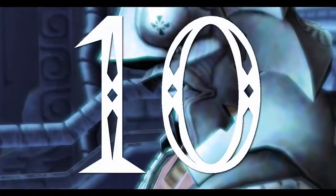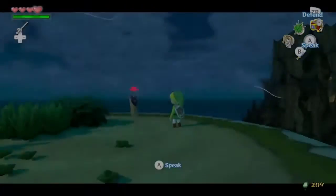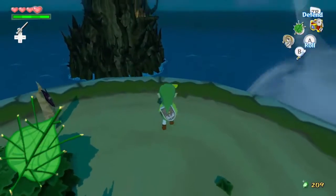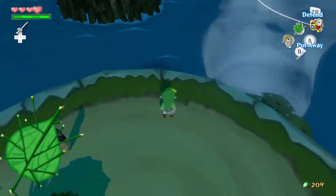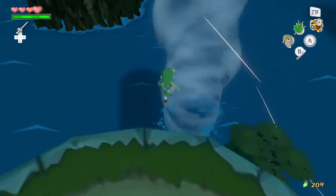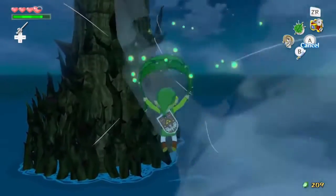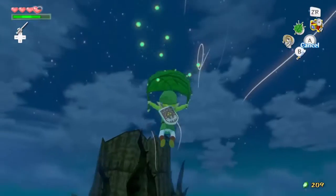Number 10. Starting off with one of the best new additions to Wind Waker, the Deku Leaf was multi-purposed, having a major use in the area you find it with wind puzzles and flight, but also as a unique means of combat elsewhere in the game. Certain puzzles around the map can only be solved with this leafy green parachute.